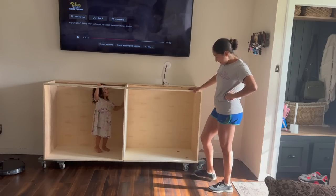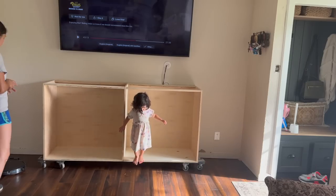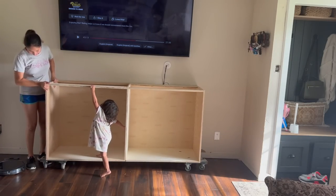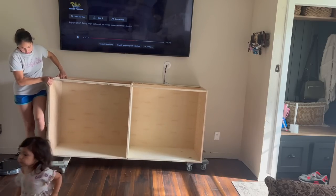Hey. So I'm going to take it off of these rollies because clearly that's dangerous. A ver, bájate, baby, un segundo. Gracias.